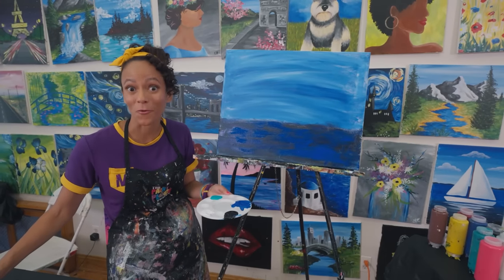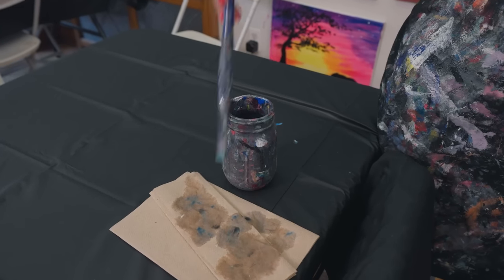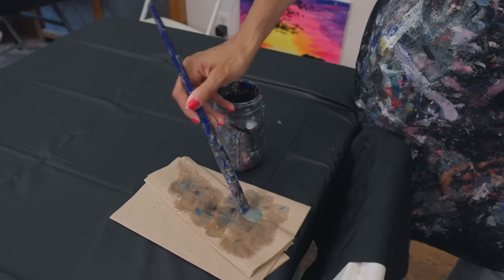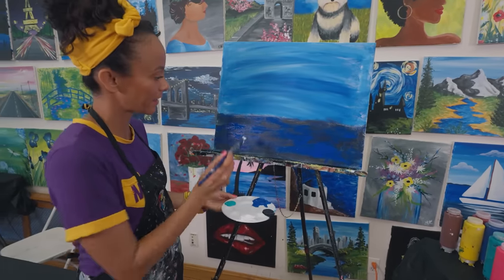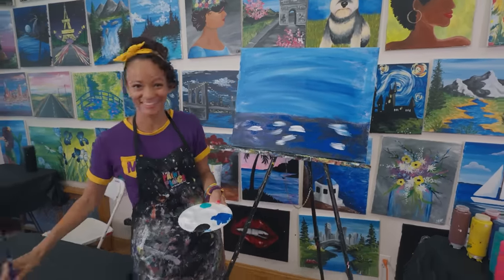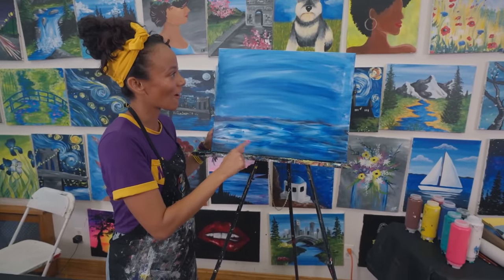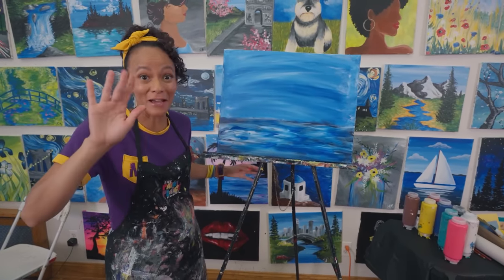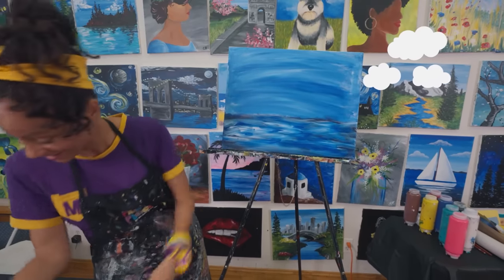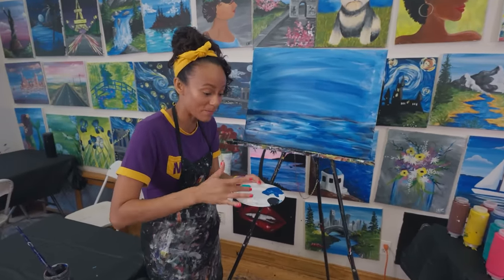And I'm gonna add a little white. It's always important to clean your brush in between colors. Get some white on there. Wow, so I have sky and water, and I want some clouds up here. I can use my fingers to make clouds. Okay. It's so cool how you can use different things to apply paint.